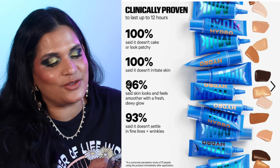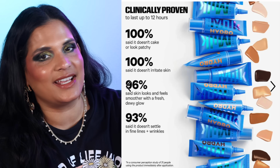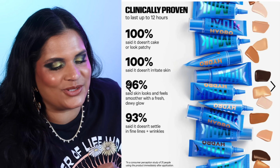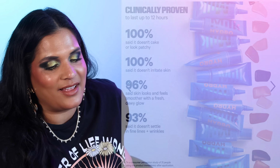I did use my Hydro Glow Primer today. I used my Hydro setting spray today, so I'm a big fan of the Hydro Grip line, so maybe, but also I don't need it, so we'll see. I'll keep you guys posted. But there were so many drops at Sephora this weekend, and I just had to look away.